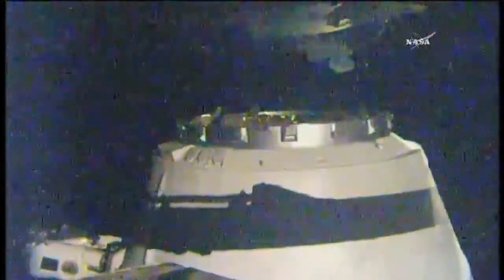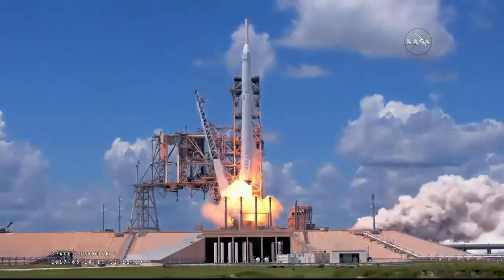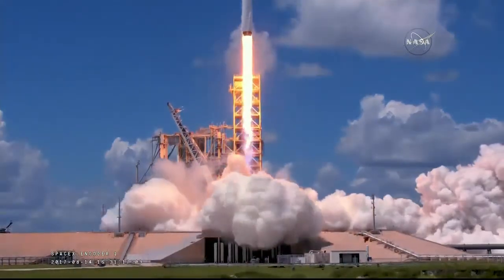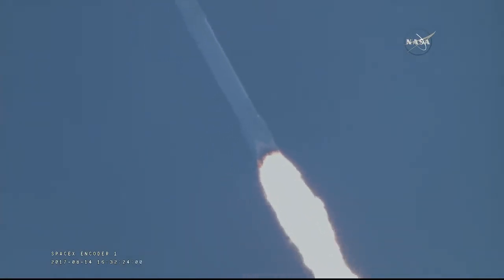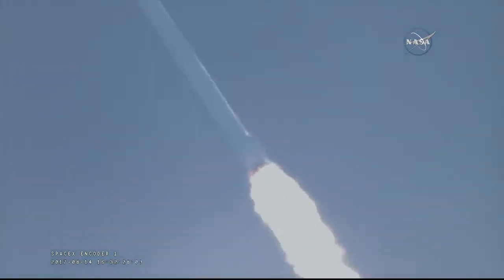Operations for the grapple this morning went a little bit ahead of schedule. Capture time for this morning was 5:52 a.m. Central Time. This is after launching just 2 days earlier, August 14th at 11:31 a.m. Central Time. The Dragon capsule lifted off on top of a Falcon 9 rocket at the Kennedy Space Center on Monday from Launch Complex 39A in Florida.